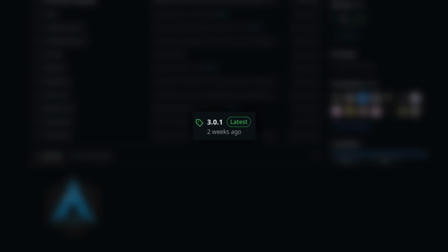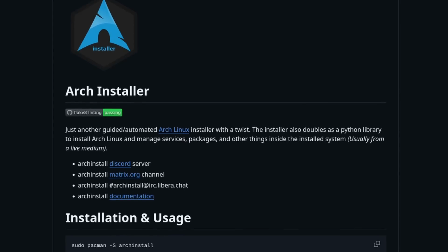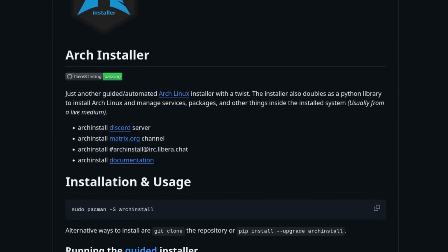Can our AI confirm? 3.0 just came out. 3.0, yeah. So the 3.0 version just released, and if you haven't tried Arch in a while, I highly recommend you check out the Arch Linux installer.